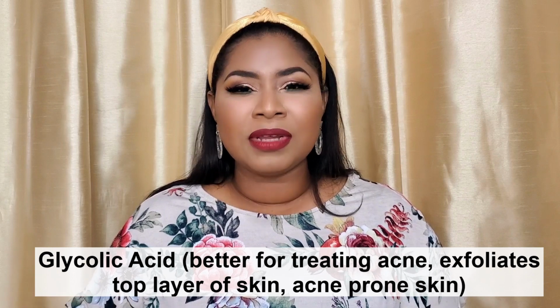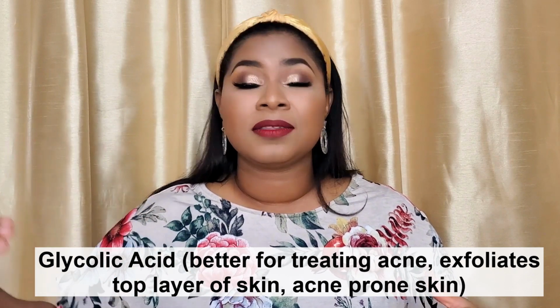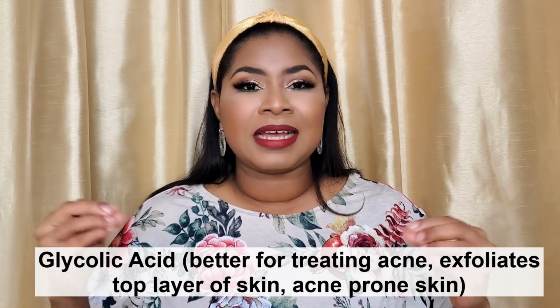And then you also hear about BHAs, beta hydroxy acids, which there's mainly one, salicylic acid, which works from within the pore, right? Now, a lot of times when we are looking at this wide range of acids, there's a couple of things that you need to know. There are different types of acids. So the one that's really popular is glycolic acid. But the difference between this one and the others that I will mention has to do with the size of the molecules of the particular acid, and that causes it to either penetrate faster or penetrate slower.